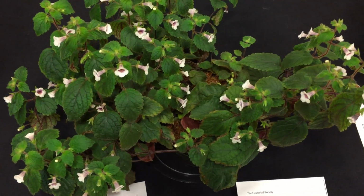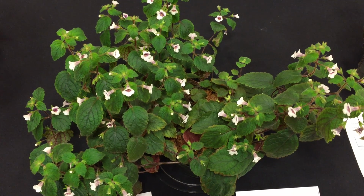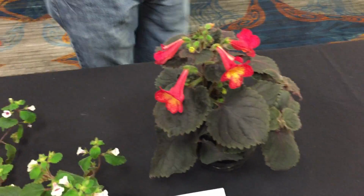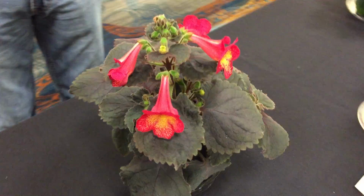So you're planning to hybridize with this? Yes. Have you done any yet? No, I have not. I did talk with Dale Martens, and Dale Martens has used it in hybridizing. Cool. That's great. And the next one is the Achimenantha, which has a really striking flower. This is Northwood Sunburst, which is a Dale Martens hybrid. So tell us a little about that.